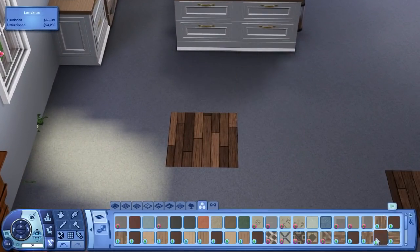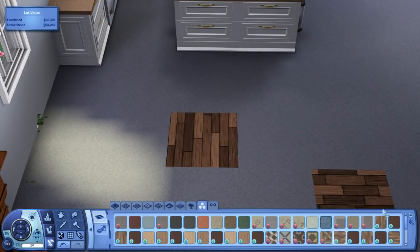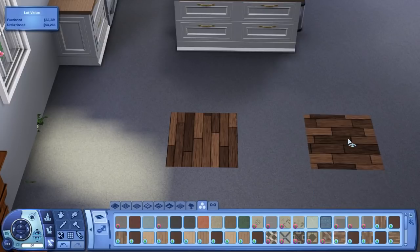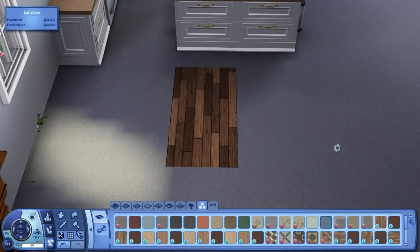What you're supposed to do is take these planks. There's a whole set of them. These ones are shorter. I prefer the longer planks over the short ones, to be quite honest. But you're supposed to take this one right here and then this one. And you're supposed to layer them.